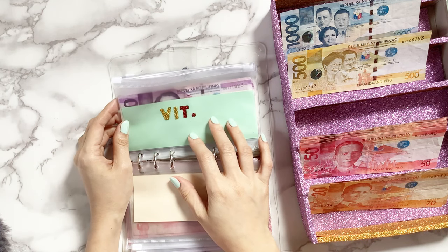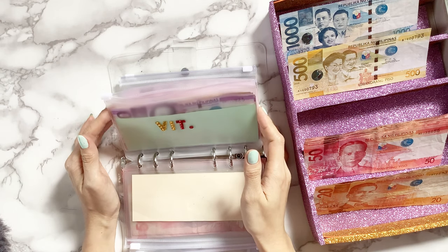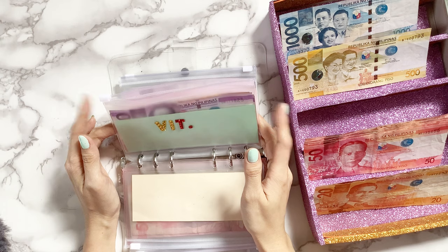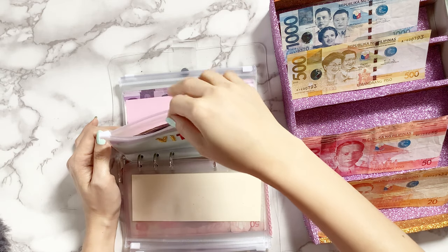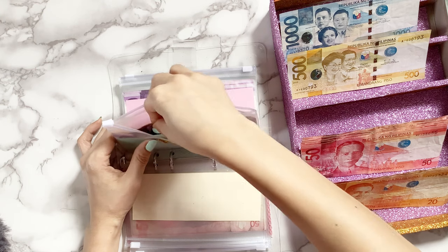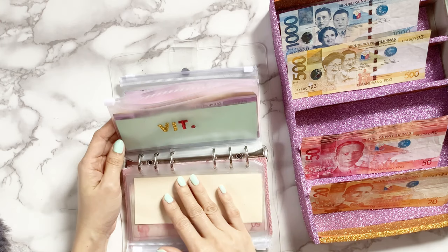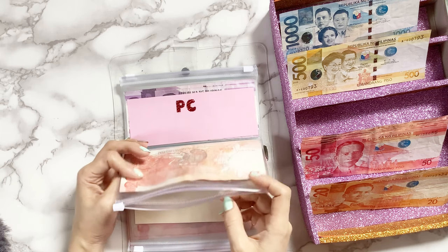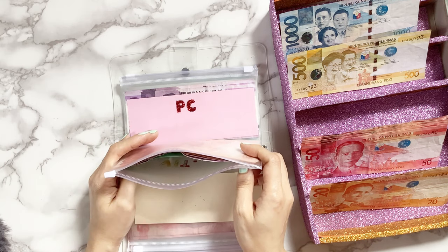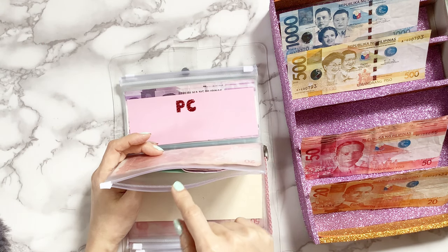Yes, and guys, one reason that I'm changing my envelopes is because these are just too small for my bills. I really need longer or bigger envelopes because it's really hard to stuff the cash in. I'm annoyed. I mean, look at that. It's so annoying. As you can see, I haven't even stuffed a lot of money inside, but it's already full. It's really hard for me to squeeze the money in.